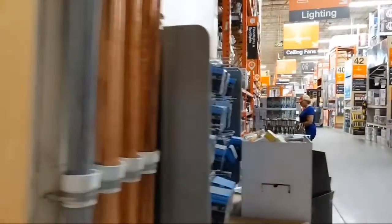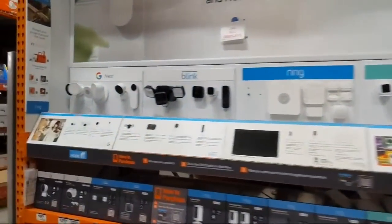I love clearance in the store. They always have good stuff. I had to check it.